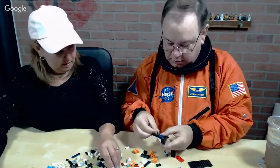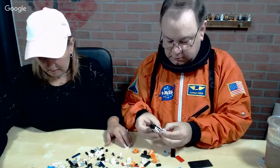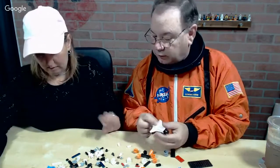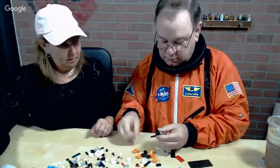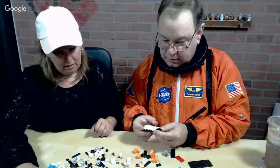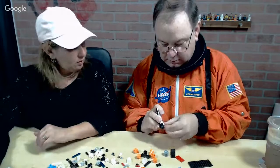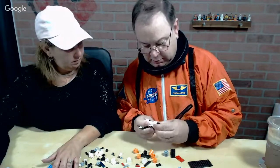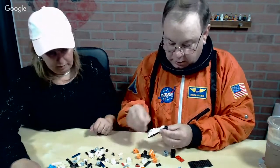A couple of these to keep everything attached together. Black tiles. Back over. A couple jumpers. That's it. Okay. Does the first jumper go on the black? Yeah, the first jumper goes on the black. Did I miss something? Okay. The cockpit.